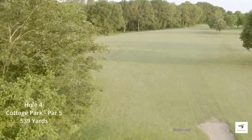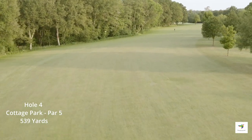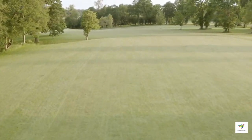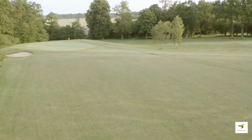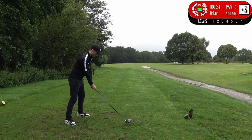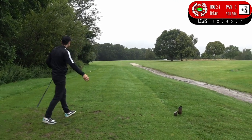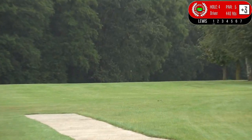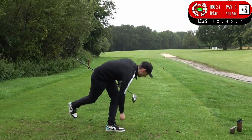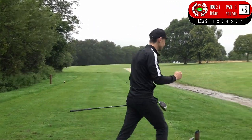Next hole, it's a par 5, fourth hole, playing 440 yards today. It's a dogleg right, goes around to the right-hand side. My aim is I'm going to go over that corner tree. That's going to be the aim, because I think left is dead again. That's nice. Excellent. Right, driver looks like it could be working today, which is a very good sign to start with. Let's go.